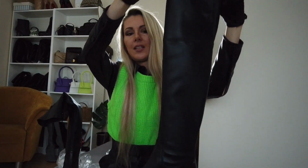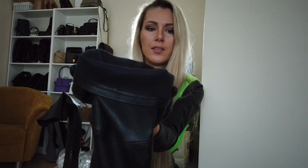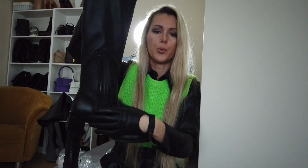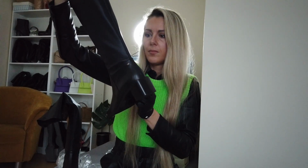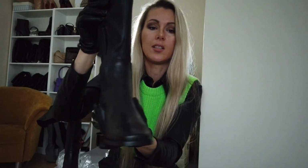I think they are nice. I tried them on like I said in the shop, and the leather is quite soft. There is just simple lining on the inside. A little zip from inside the boot. They're well made. We will see. I like when the boots have something like that, because if they are just straight over here, then you know, they look very bad after a few times of wearing them. Okay, so let's see.